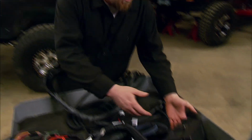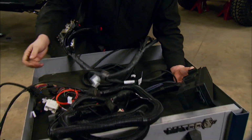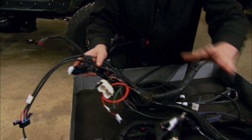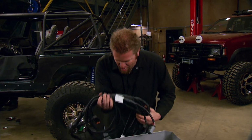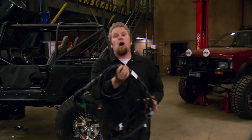Now the first step for us was we had to send them our factory fuse block as well as the firewall harness off of our Jeep. They then added in all of their connectors and harnesses to work together with the original equipment harness instead of a secondary system working on top of it. Then they went ahead and built us an entirely new engine harness specifically for our Hemi to make it all run.